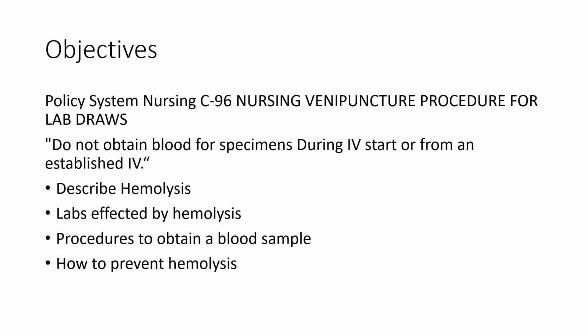After this presentation, the viewer will be able to describe hemolysis, what labs are affected by it, procedures to obtain a sample, and how to prevent hemolysis to obtain more accurate results.